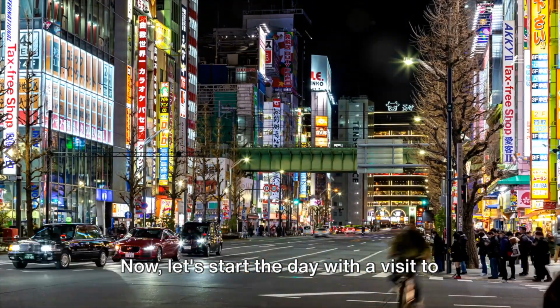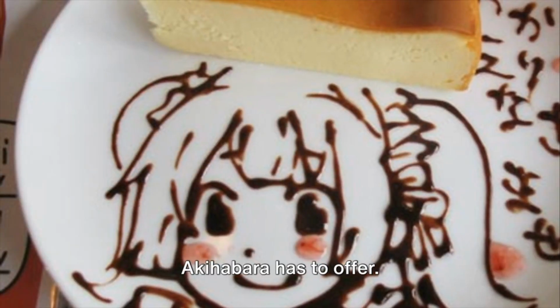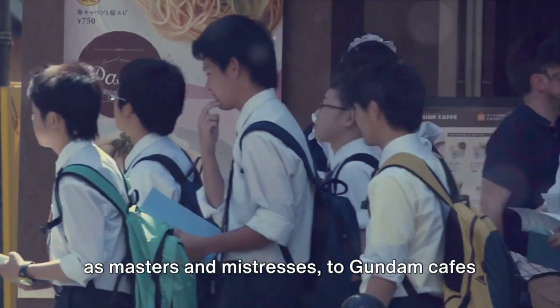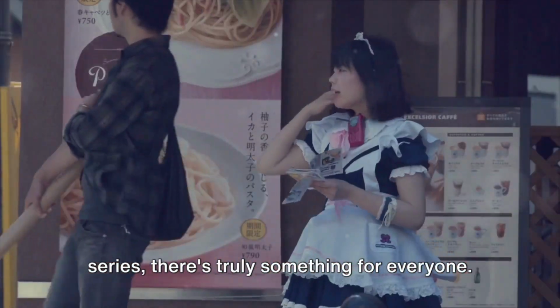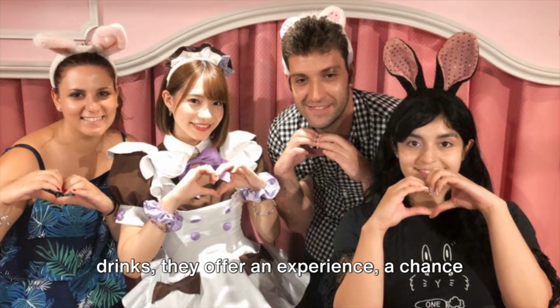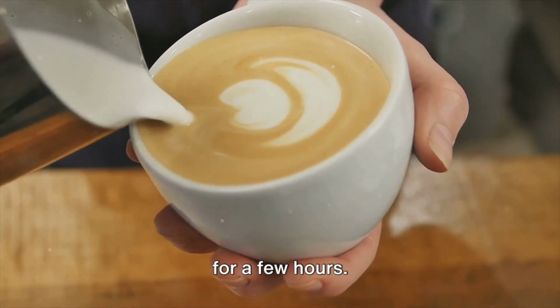Now, let's start the day with a visit to some of the countless themed cafes that Akihabara has to offer. From maid cafes, where staff members dress in maid costumes and treat customers as masters and mistresses, to Gundam cafes dedicated to the iconic Mecha anime series, there's truly something for everyone. These cafes offer more than just food and drinks. They offer an experience, a chance to step into your favorite anime or manga for a few hours.